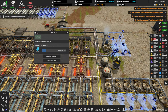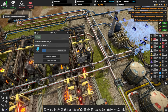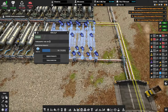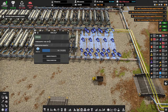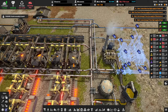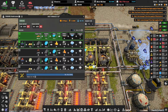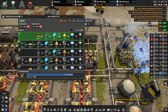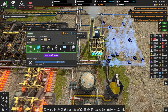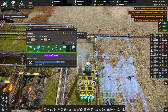I am taking my water. So we're taking our steam. We're dumping our steam into this pipe, which is then running through all these desalinators to then go from 12 water into 24 water. So we double the amount of water we get. Then we run the water back into these guys, and they convert the water back into steam. At the same time, they put out way less exhaust, which means my exhaust scrubber doesn't run nearly as hard, which means I'm actually getting less CO2 on this side of the map.